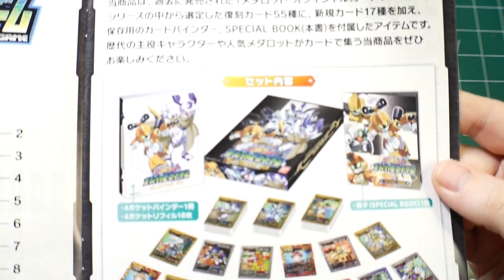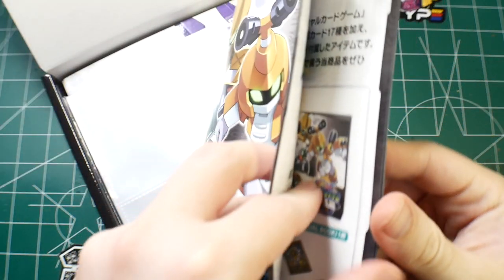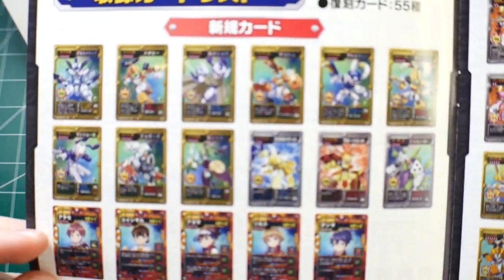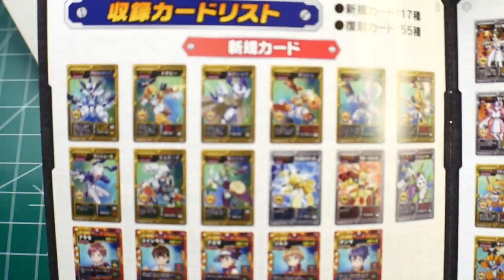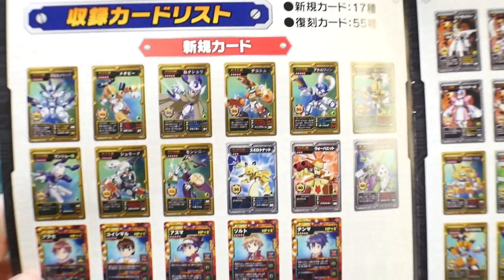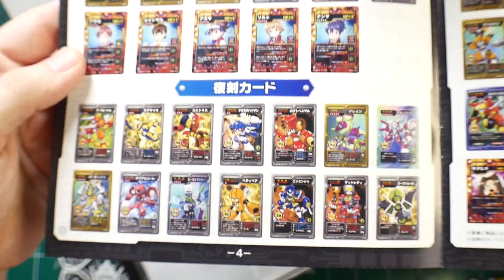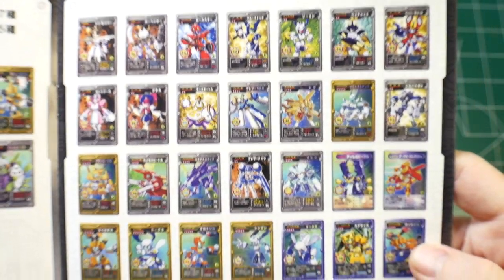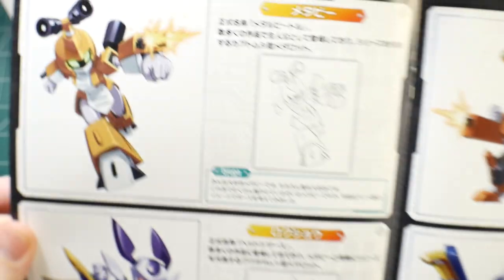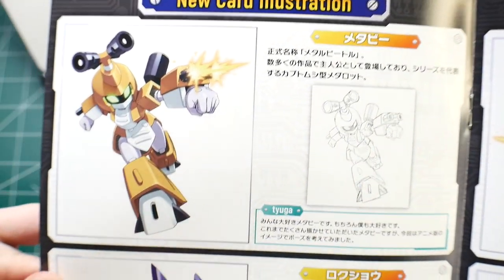Now, the package is going to include a various amount of things. So what comes in the box? Honestly, it's just going to be a bunch of items that supports the OCG game, so you're going to have a little binder. This is going to be a special booklet right here that just showcases the entire catalog of cards that is in the box, and it's also going to have some of the new card illustrations, which is fantastic. I love the poses they put these Medabots in.